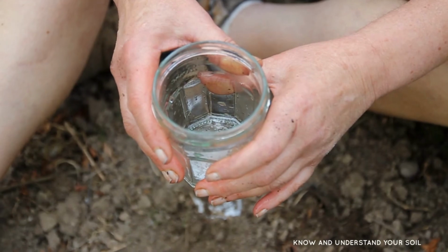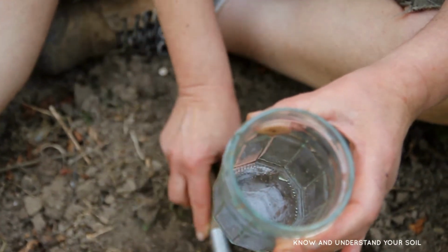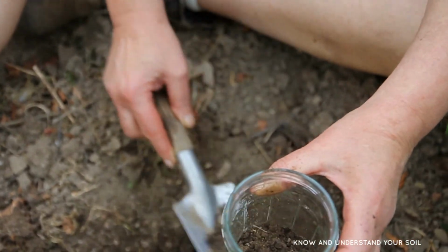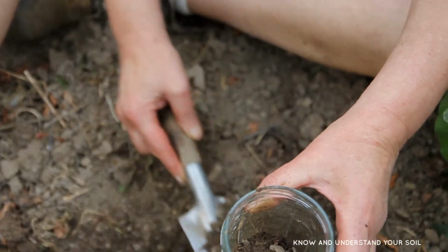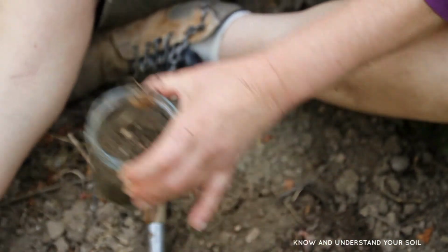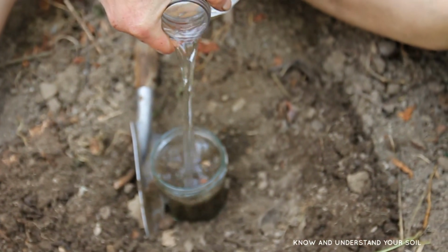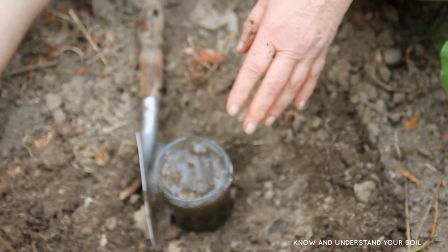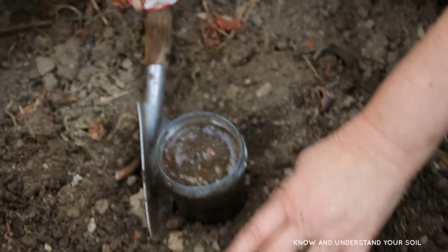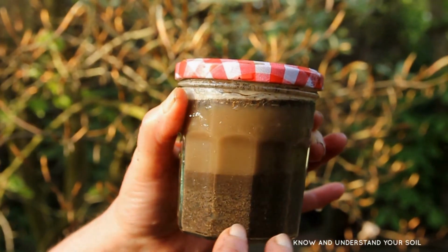You need a straight-sided glass jar, and then you just get some of your soil, and I think I'm just going to put half in. And what you're going to do is you're just going to then fill it up with water. And then I think I'm going to mix it like that, because that'll mean, yeah, it's fun. Then you give it a good shake.